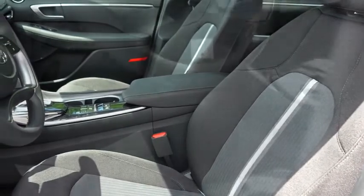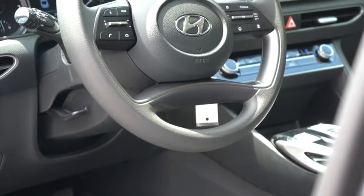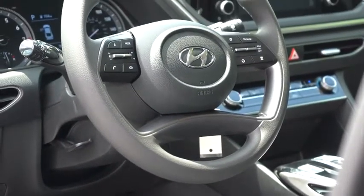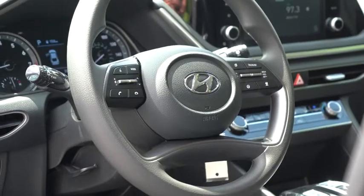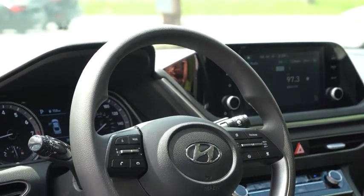But anyways, let's now go ahead and make our way to the steering wheel. It is tilt and telescoping. It is leather wrapped for the SEL Plus trim level and up. Otherwise, you get a urethane steering wheel, which is currently what you're looking at right now. Heated steering wheel is going to come with the Limited trim level only.